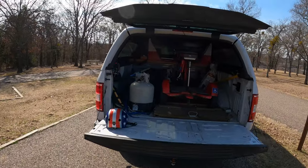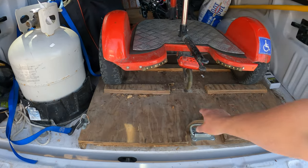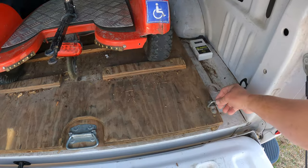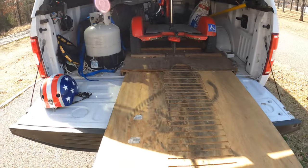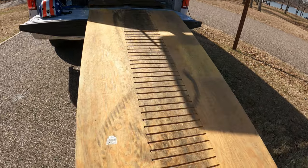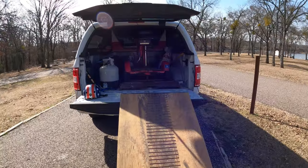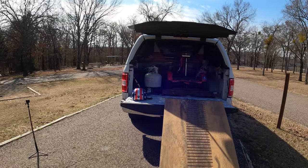I frequently get a lot of questions down in the comments about Little Red and how I get Little Red in and out of the back of the truck. So I thought I'd share that with you. I've outfitted the truck with a false floor. I've got tie down points so that I can make sure Little Red doesn't move around. And then the ramp just stows under that board, piece of plywood. So let me pull her out, and we've got another camera over here so you can see me do it.